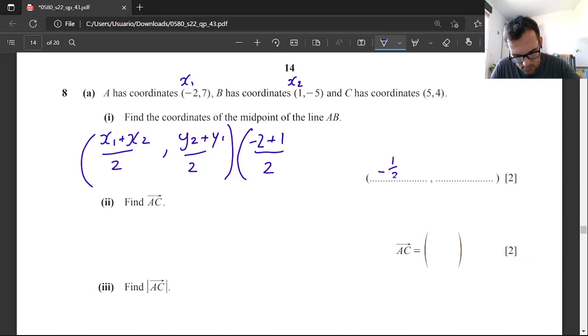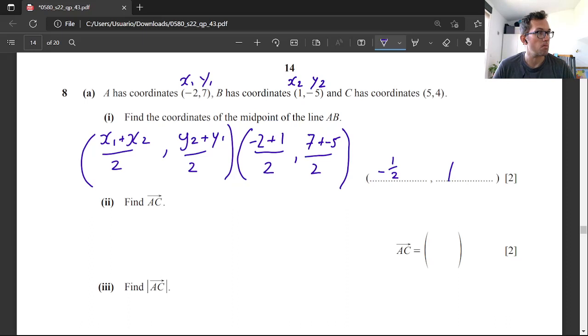And let's label this y1 and y2. So that is 7 plus minus 5, which is the same as 7 minus 5, which is 2. 2 divided by 2 is 1. As I said, that is the midpoint.